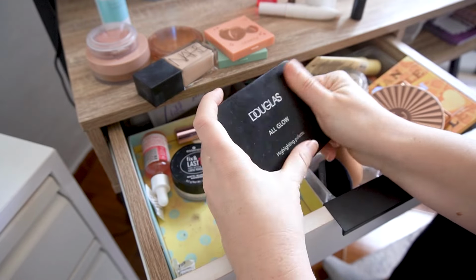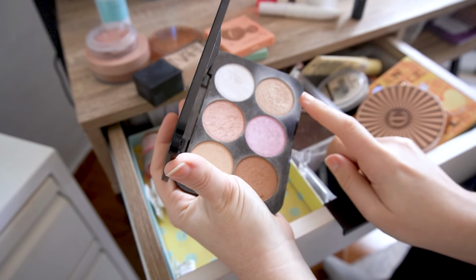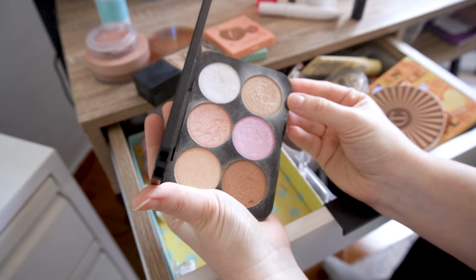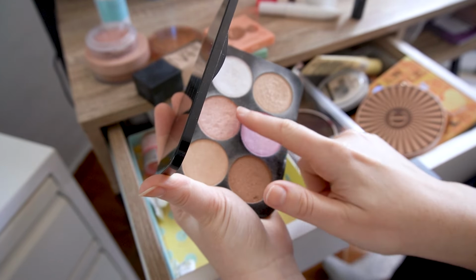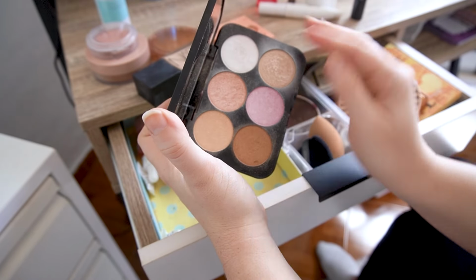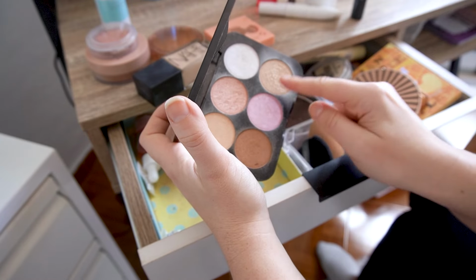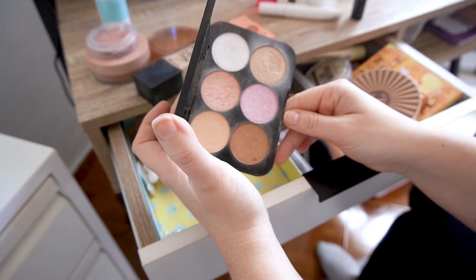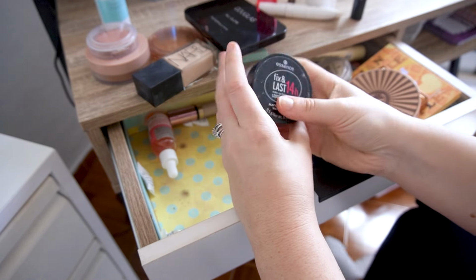And then I have the Douglas All Glow Highlighting Palette. I've actually been using this a lot more than I expected to. I've been going into this highlighter quite a bit, and there's quite a bit of disturbance. I've also gone into the blush topper. I've gone into this one as well. This is the only one that I actually haven't really used, but I think maybe I didn't use the bronzer, but these other ones I did. And yeah, I'm actually quite pleased that I pulled that because I did get quite a lot of use out of it.